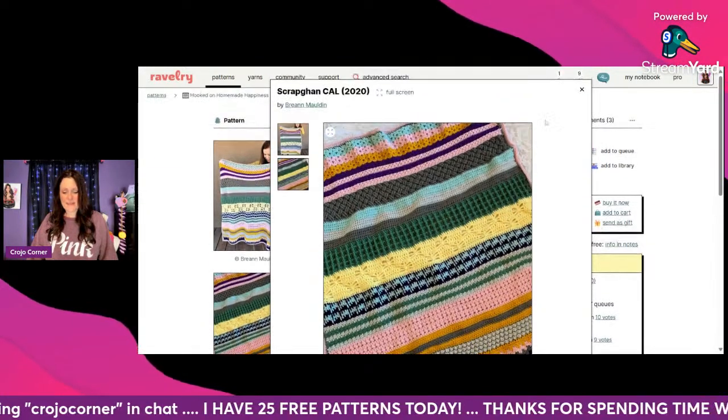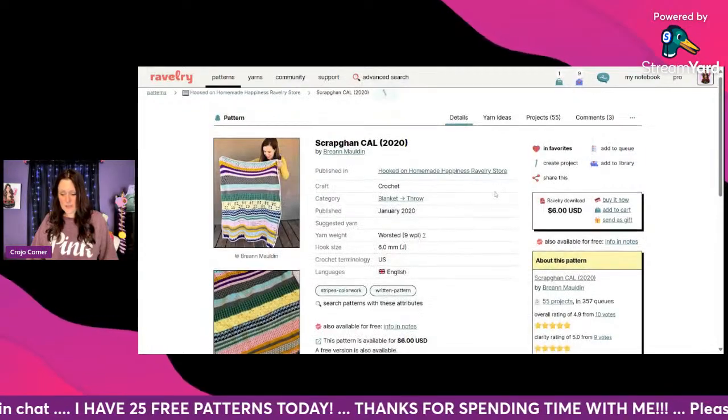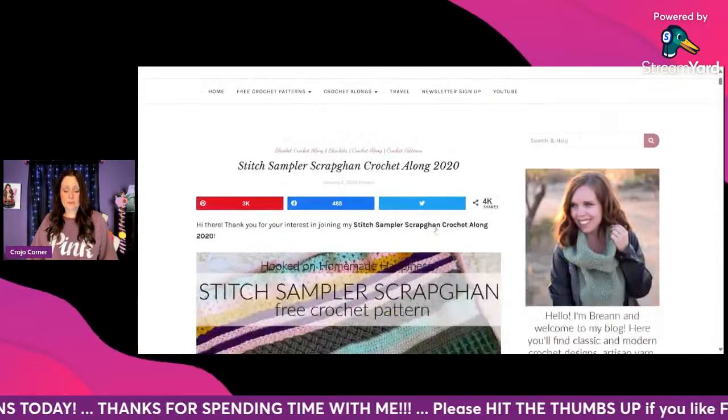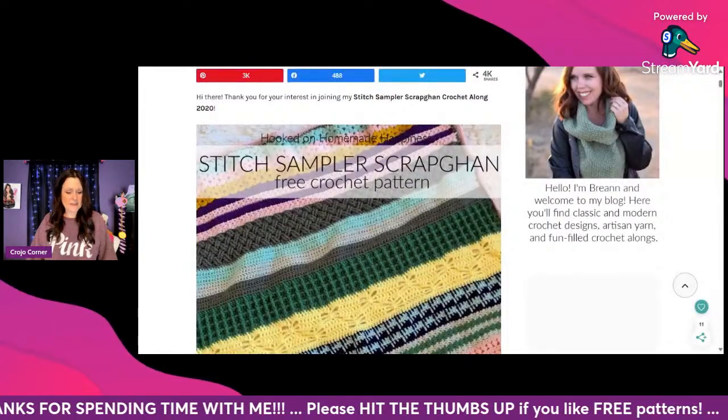Cupcake's your little mascot. So this you can get for free if you scroll down and click this link right here at the very bottom, and it'll take you straight to the free pattern for this beautiful blanket.